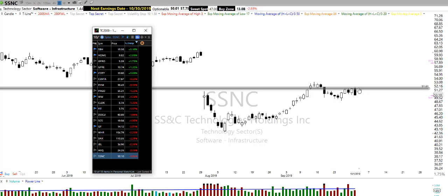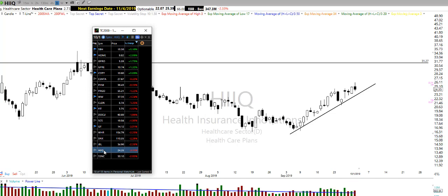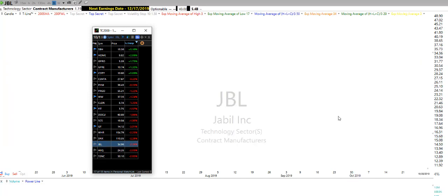So up, minor pullback, and then we're looking for the buy signal to take us up. The buy signal can be here, can be up here. Well, I'll run through some of these pretty quick. HIIQ is following that right now.